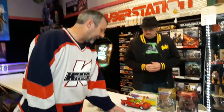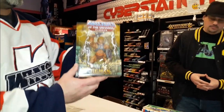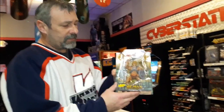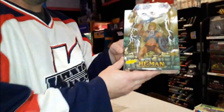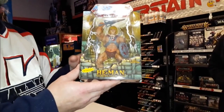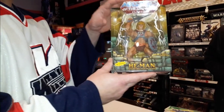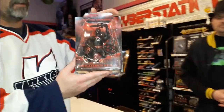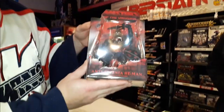Yeah. Which brings me to, I'm going to stay with the Motu here. And this is a Motu He-Man Classic Series. These came out, I believe, in the early 2000s and mid-2000s. And these are very, very collectible. These retail anywhere from $100 to $200, depending on the condition and if they're still in the package and all that good stuff. So I'm very happy to have this in the store right now. And then we got the Anti-Eternia He-Man. This one was just awesome. I had to get this. Even if I had to pay retail for this, I was going to get it. He's really cool. And he sells for about $100 as well.